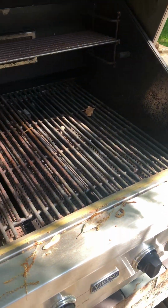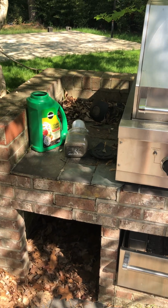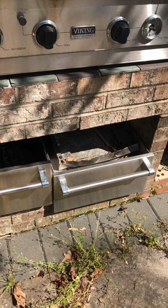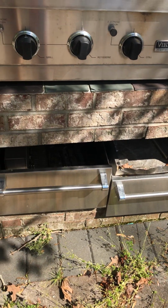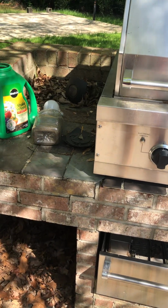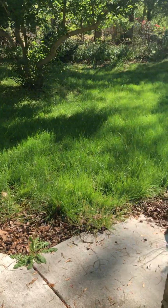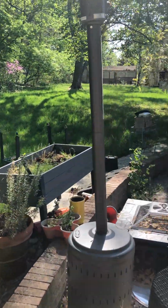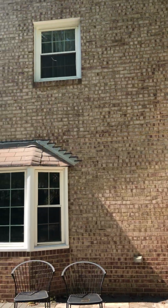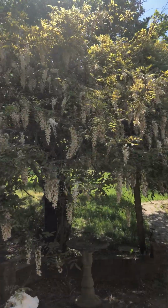The grill is not rotted out yet, so it's functional probably, because it's gas. They're usually pretty functional. The drawers are pretty beat up at this point. I'd probably just take those out. Some of the mortar and things of that nature is a little bit rough already. But still overall usable area. More of the wisteria.